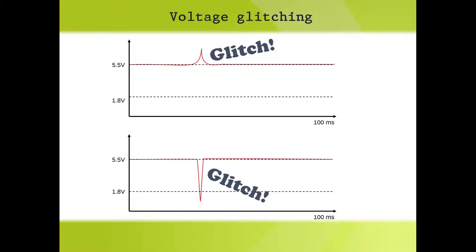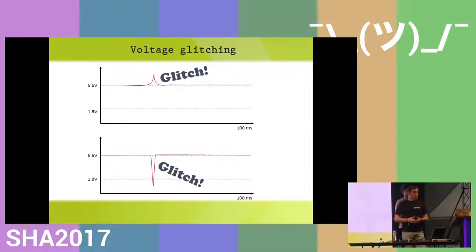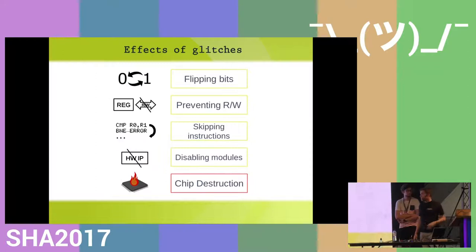So it can be that the encryption module is still working all the way around. So when we do these glitches, normally we have this kind of effects. We can have bits that flip. So in the memory or in registers, we have zeros, and then they flip to ones, or we have ones, and they flip to zeros.